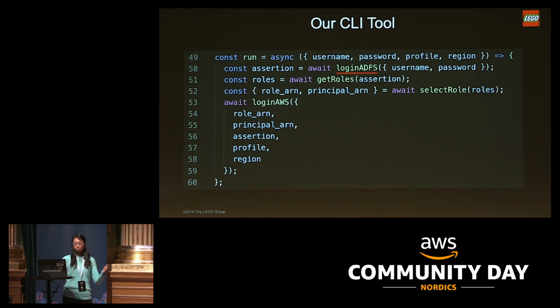Now, based on my explanation before, this should all make sense. The first thing we do is log into ADFS. So that's take your username, password, initiate the NTLM login. We then receive a SAML assertion back. And within the SAML assertion is a list of roles that you are allowed to assume based on the AD groups that you're in. You then select the role that you want to assume, and then we send a request off to AWS, which is the AWS STS assume role call. The access keys that then come back get stored in your default AWS CLI profile, and you're done. You can make AWS CLI calls.